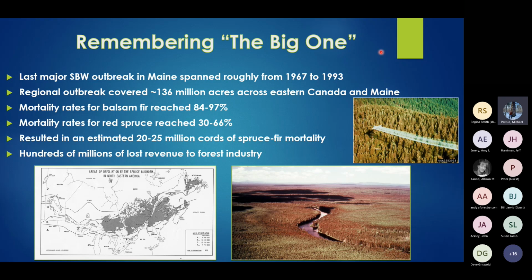And I want to point out that when Spruce Budworm outbreaks, it's typically a regional outbreak, so across the range of its hosts. You can see here on this map what that last major outbreak looks like. It wasn't just Maine affected, obviously. There were over 136 million acres affected across Canada and Maine. You can see all the way from Newfoundland to the Great Lakes, basically.